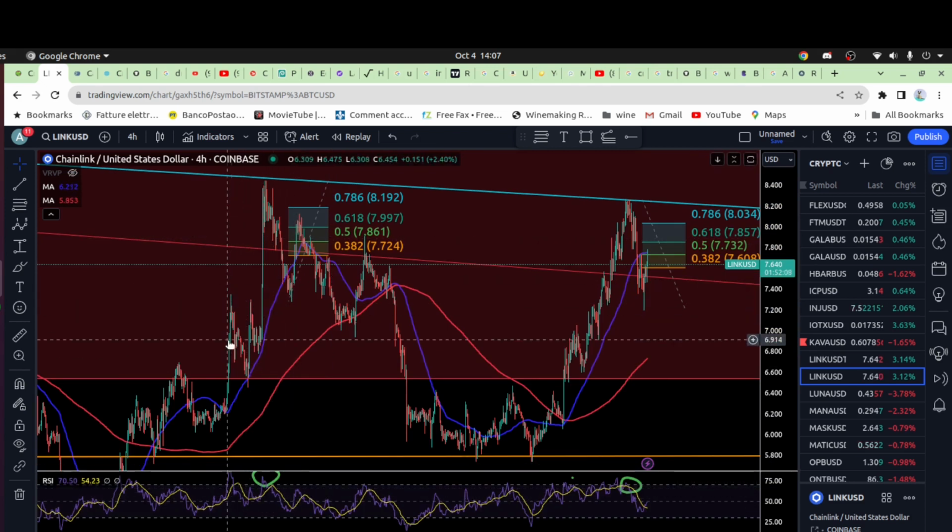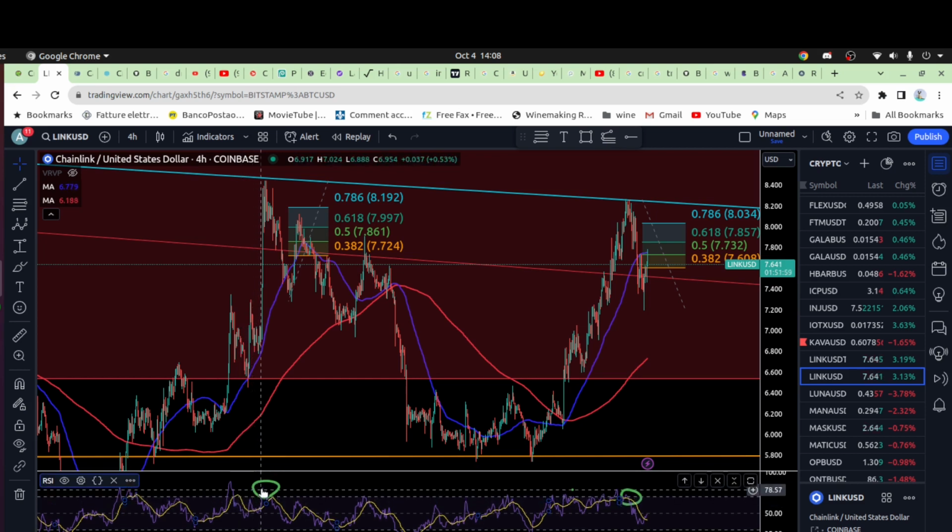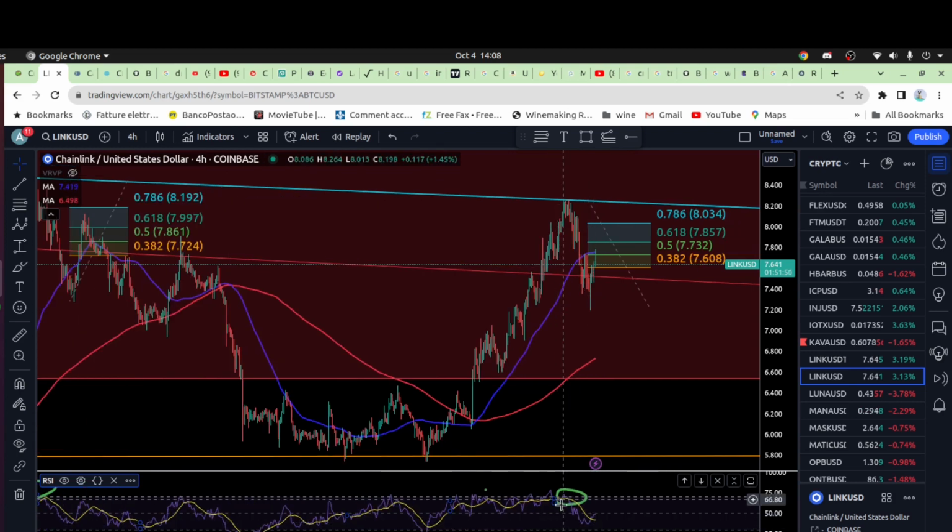Also, when price was going higher at the peak, you can see that we reached the peak of the RSI, but we did a lower low in the RSI previous to this spike here. So we're already starting to lose momentum. Here it's exactly the same. As you can see, the peak is here at this level, and then we went higher in price, but we did a lower level in the RSI.